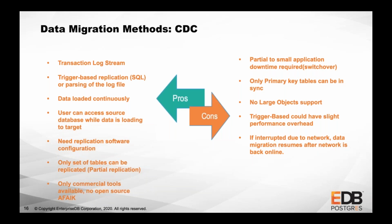Okay, users can access the source database. That means there is no downtime here. That means no restriction to the write operation users. That means the application can still function on the source side, and the data will be replicated to the target and written onto the target side.